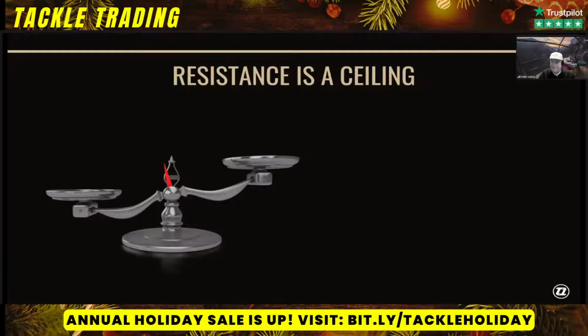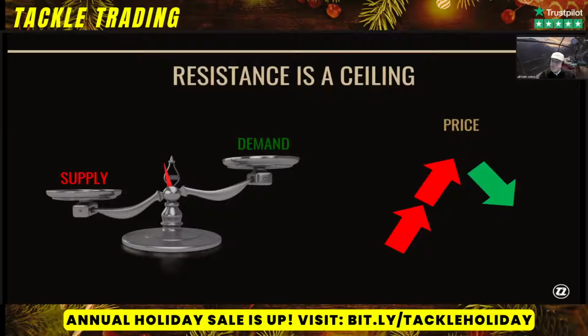Resistance, on the other hand, that's the ceiling. When it comes to resistance, the creation is extremely similar. What's driving the market up is outpaced demand. You have higher demand than supply. Markets are going up, up, up. As it comes into resistance, demand slows and supply picks up. The reason is really, really simple on this one. Traders lock in profit. That is the number one reason, in overextended situations, why markets come down.